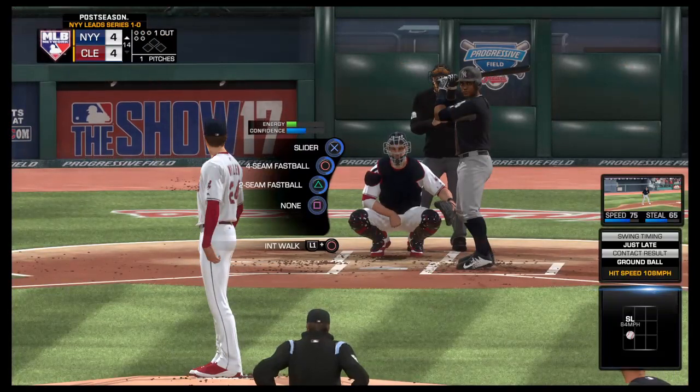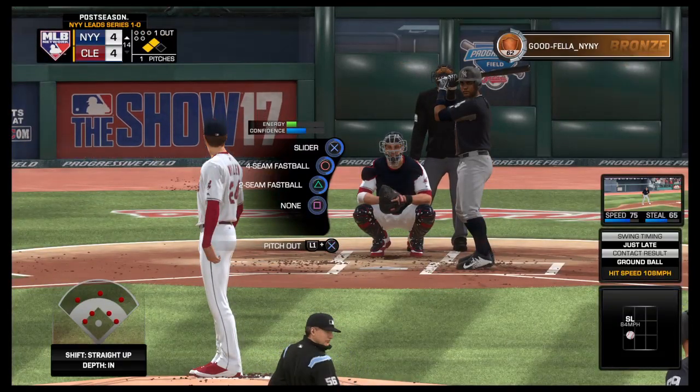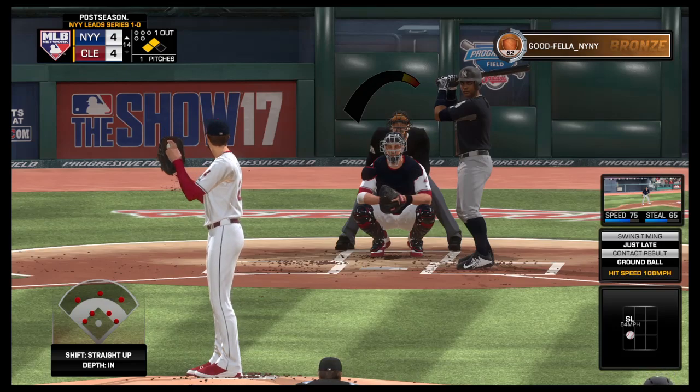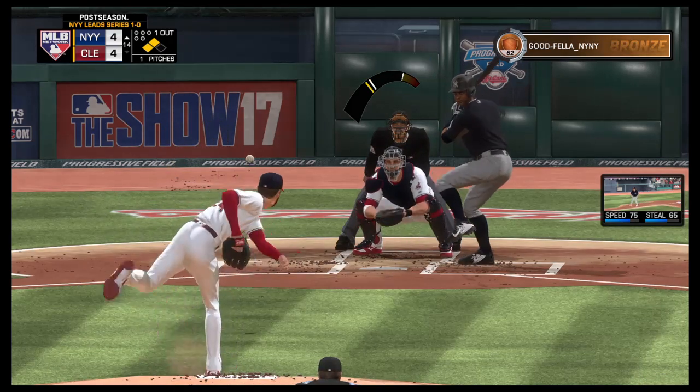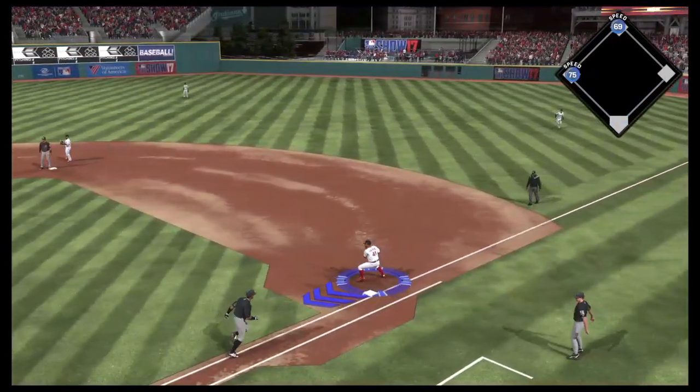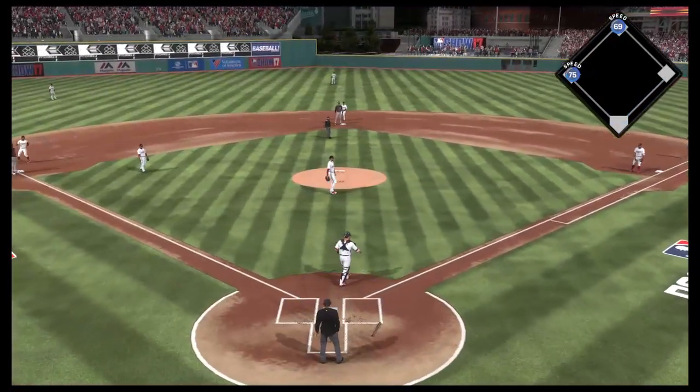Now the outfield signal to play shallow. We'll see if that works out. Here's the first pitch. This one's down to third. Ramirez is there. Throw on to first. 2 gone.